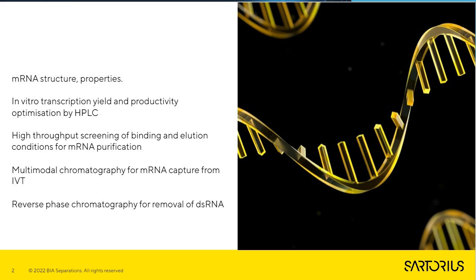Finally, I will touch a little bit on double-strand RNA purification. This would be a polishing step in the process of mRNA purification. I will base this on an example of a purification process where double-strand RNA contamination is removed from the final product after an initial capture step with affinity chromatography.